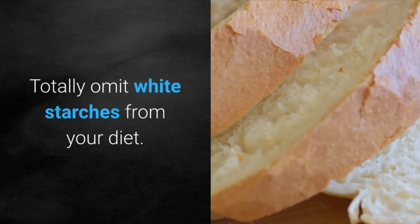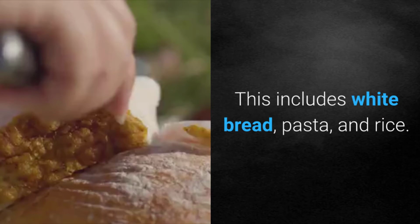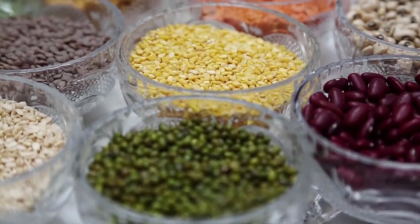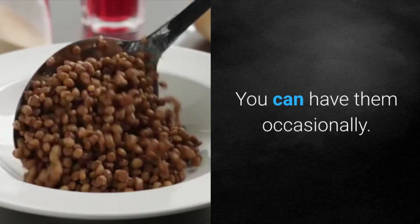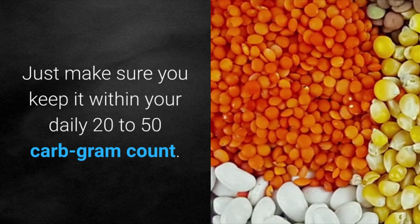Totally omit white starches from your diet. They are nothing but empty calories. This includes white bread, pasta, and rice. Buy the whole grain version instead and enjoy in moderation. Legumes and beans are healthy for you, but they are high in carbohydrates. You can have them occasionally. Just make sure you keep it within your daily 20 to 50 carb gram count.